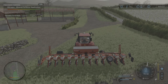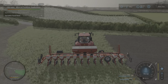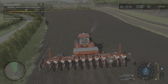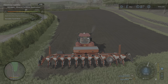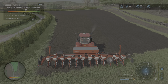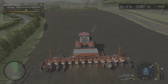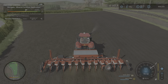Go ahead and lift that up, and we'll get turned around. Oh, and it's not going to quite make it. I was hoping we would cover all the way down to the end here so we didn't have to overlap any more than we already are. That looks pretty straight.